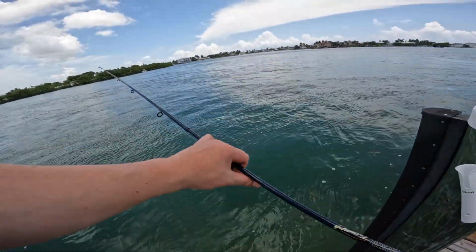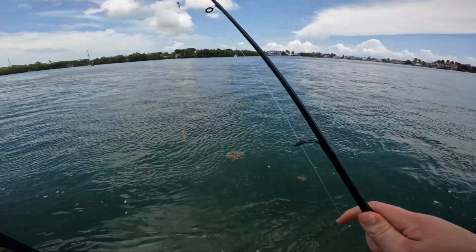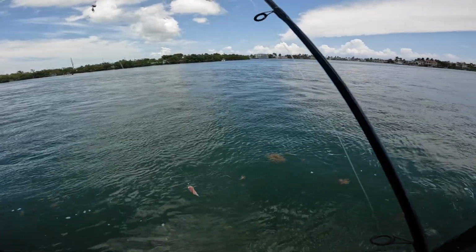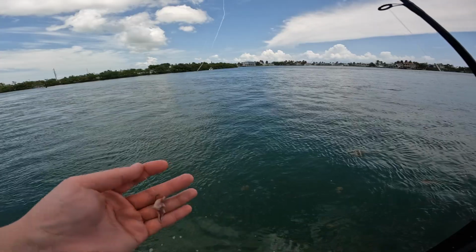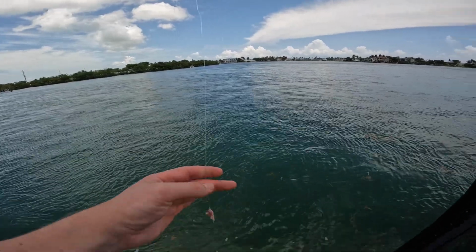Alright guys, so far I haven't had a whole lot of luck. I caught a few white grunts and a few sergeant major and one tumtate, but not the damselfish I was looking for. I switched up to a different rig.